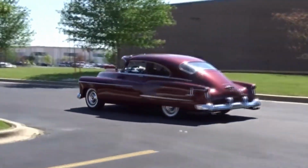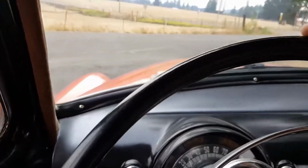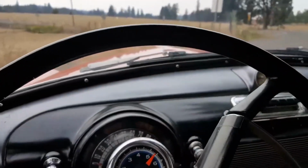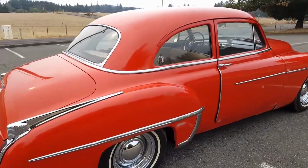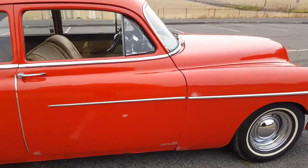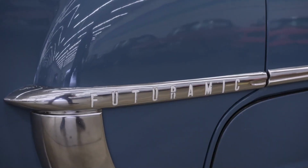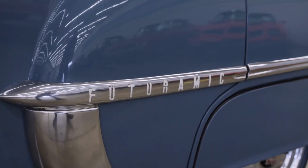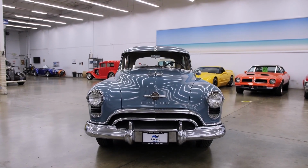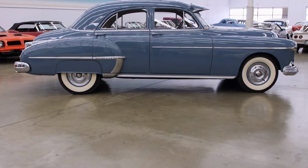Seriously quick for 1950. But the Rocket 88 wasn't just quick at stoplights. It took NASCAR by storm, winning 10 of 19 Grand National races in its debut season and leaving competitors scrambling to keep up. No racing stripes, no spoilers, just a small rocket badge hinting at the beast within. It was the ultimate early sleeper, a family car outside, a hot rod at heart.